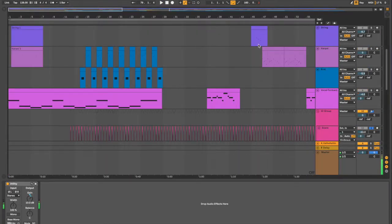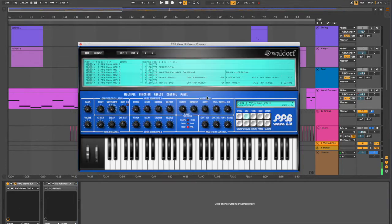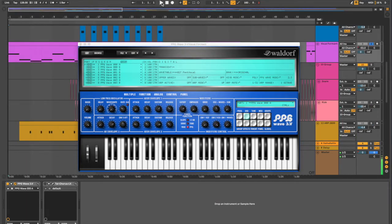See You has so many layers in it and so many different sounds. It's hard to know where to begin, but as the song begins, there's fading in this vocal formant sound coming from the PPG Wave. I'll solo it out.